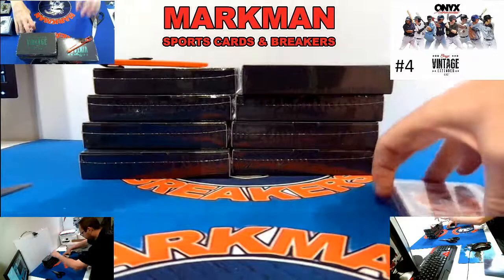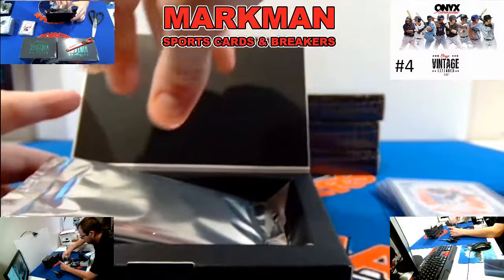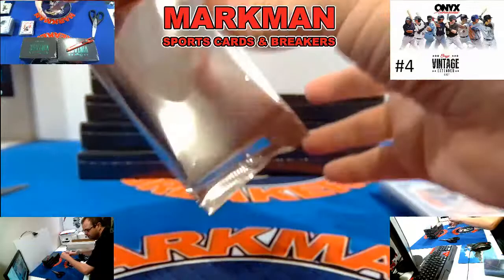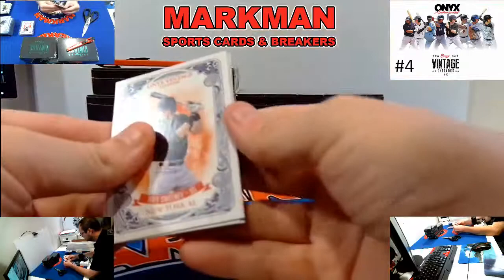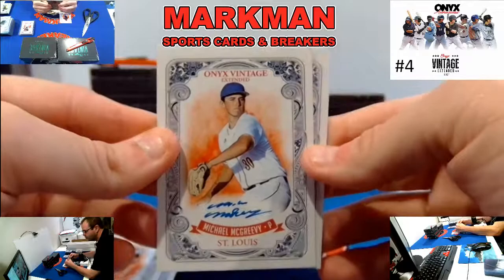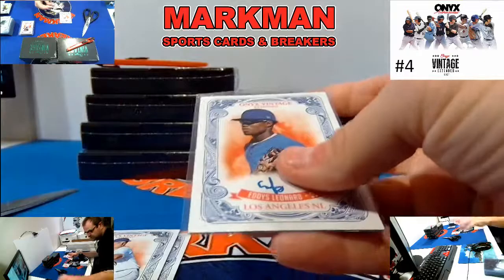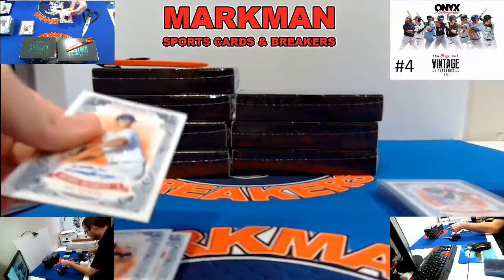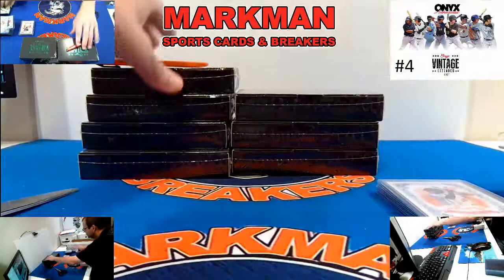Here we go. Box 17. Parker Masek, Trey Sweeney, first autograph, St. Louis, Michael McCreevy, and for the Dodgers, Eddie's Leonard, both blue inks. Box 18.